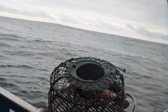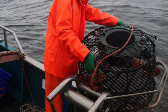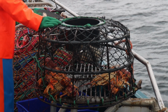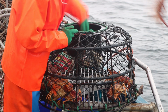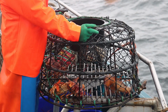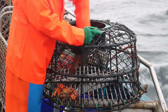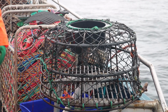Couple in this pot. Let's have a look-see. See a lot of females and a lot of undersized ones though. We might get one. Be happy if we do. Find out, eh? Definitely not you. Definitely not you two. What about you? Nah. I call it 0.